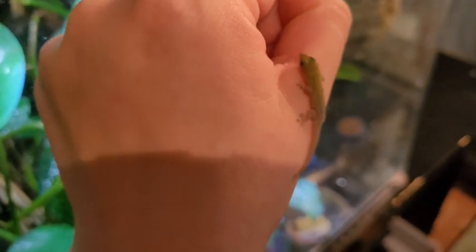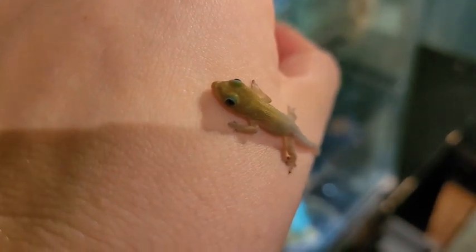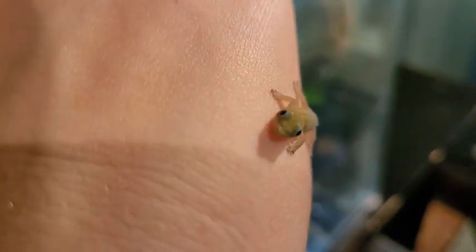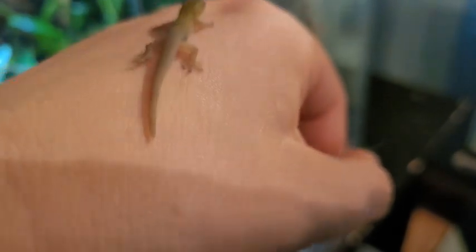If you see a warning sign, you need to take them out right away so that they don't get anyone else sick in the tank. And you also need to try and get them better. Maybe take them to a vet if possible, or try and nurse them back to health.